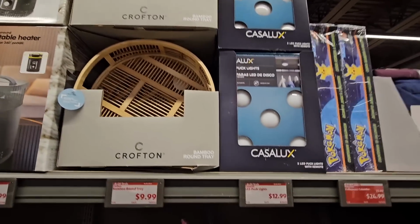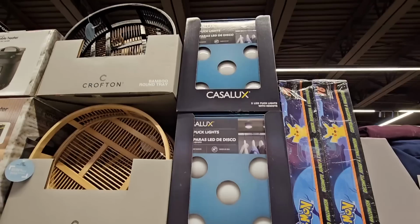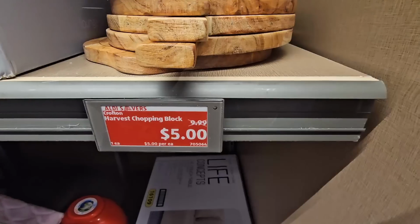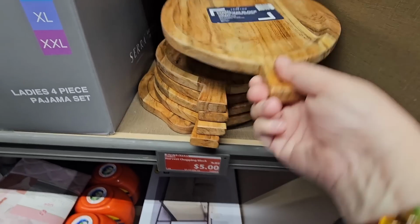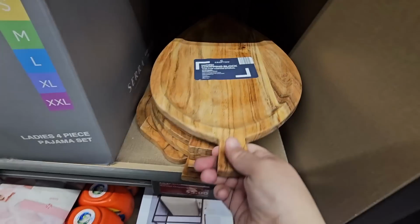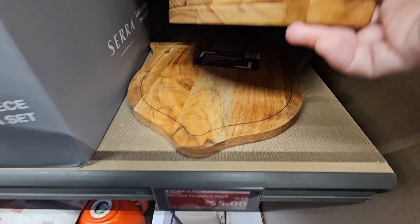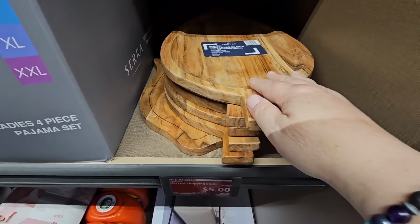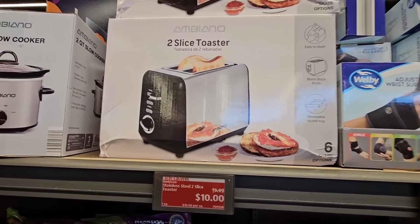And then for $12.99, yeah, the LED lights, there's a set of 5. Those come with the batteries as well and a remote control. How great is this clearance price? $5? So it's always good to check out their clearance because they'll put all the new items together and then they'll have all the clearance, maybe on the other side. You just have to shop around.